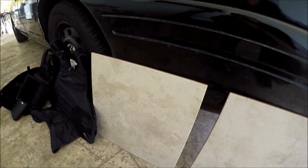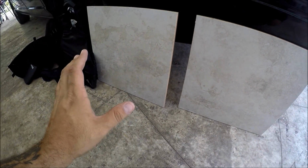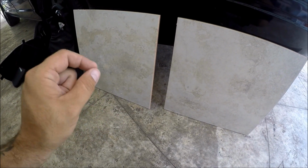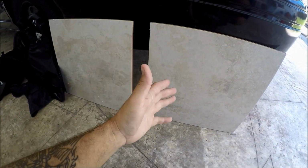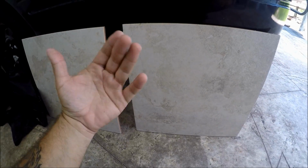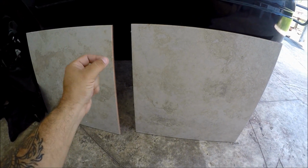So that is what we are going to be using today. What you guys are looking at is, I believe, a 24 by 24 ceramic tile, but the recommended tile is 13 by 13 and 1.5 inches thick. I'm going to be using these just for demonstration purposes. A single 13 by 13, 1.5 inch thick tile actually does a fairly decent job at deflecting a bullet, believe it or not.